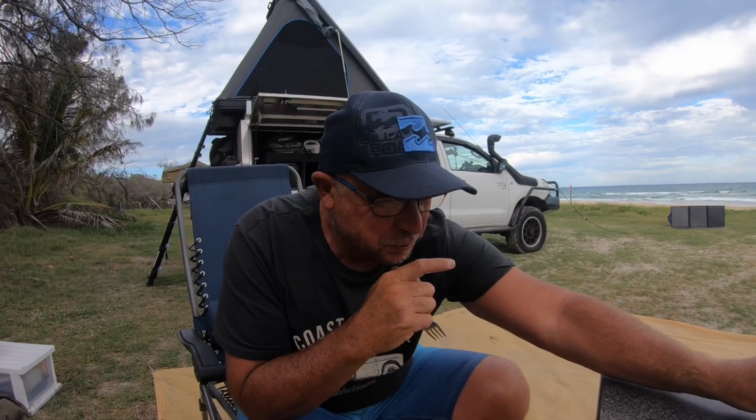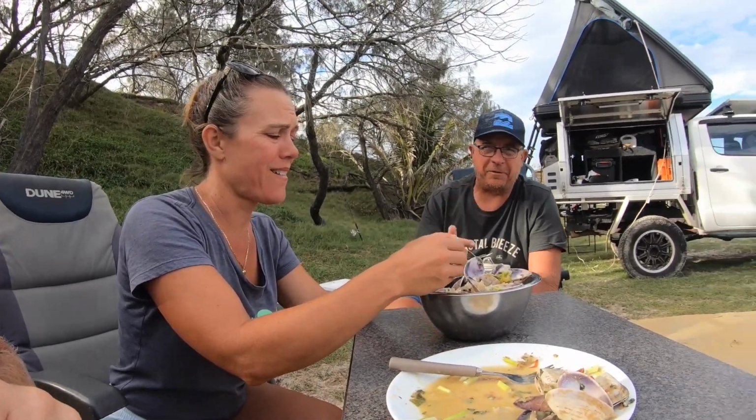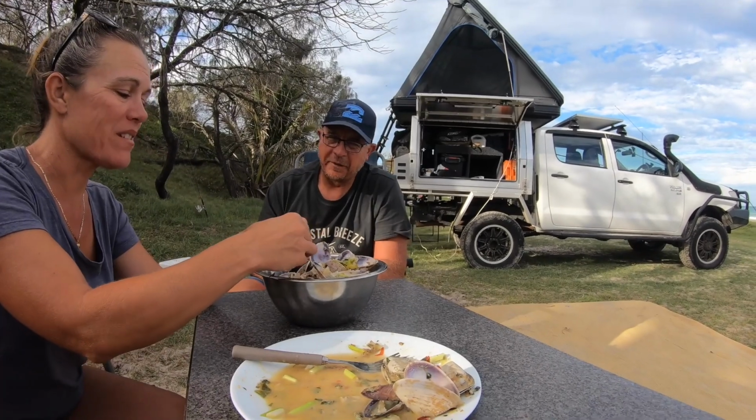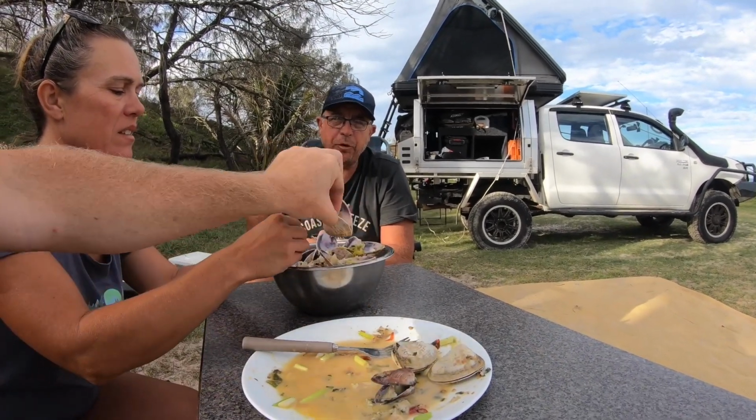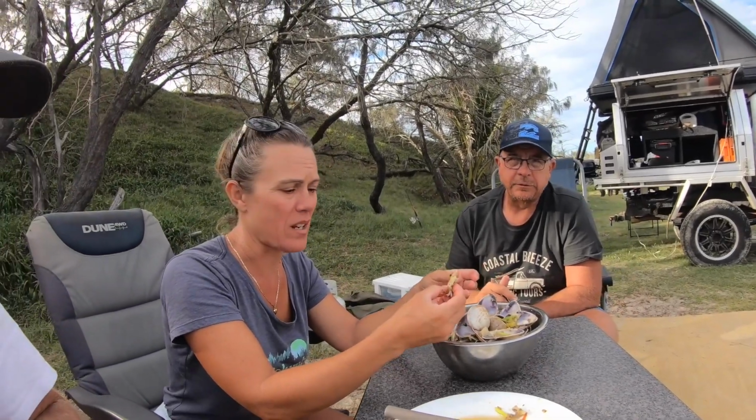What do you reckon? If I could get rid of the sand. Okay, somebody needs to tell us, is there an art to eating pippies? It appears that there's like a little poo pouch. Yeah, and it's full of seaweed, so I'm assuming that they're weed eaters. And yes, that's where the sand is. So you get rid of that. And there's not much left.